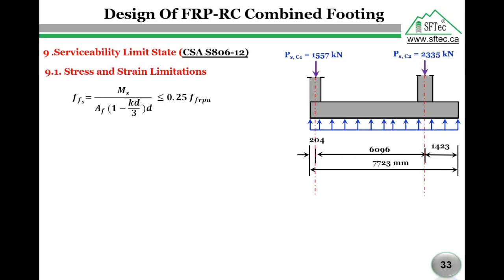The maximum stress of the FRP bar under full service loads can be calculated using this equation. It should be noted that the maximum stress of the FRP bar should be less than or equal to 25% of the FRP bar ultimate strength. All factors in these equations are known, except the service moment and the factor K.